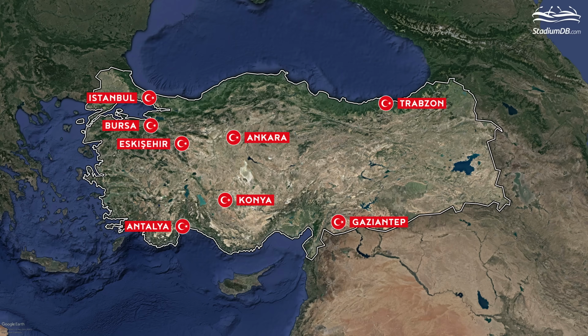This concludes our tour of Turkey's stadiums. Very modern facilities, rich history, and above all, the passion for football make the country a serious candidate to host either of the Euros.